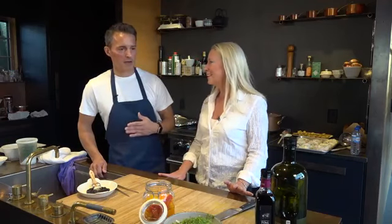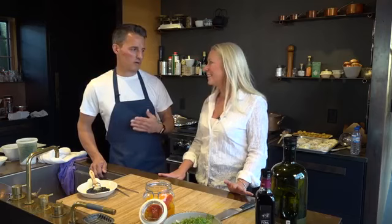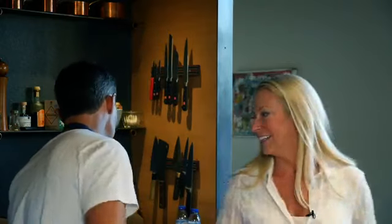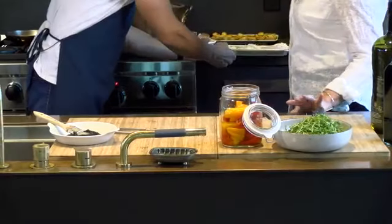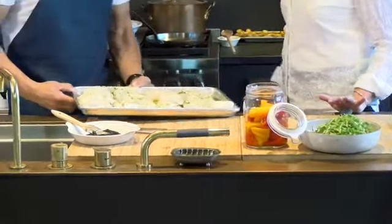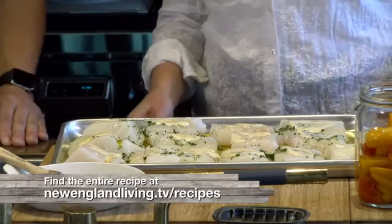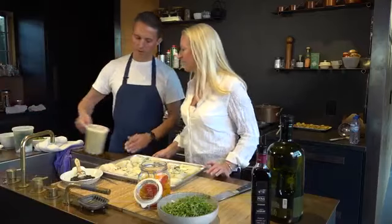So for the last course, cod. Now Portuguese use a lot of salt-cured cod. I try to work a little bit more with fresh cod. It's a little more approachable to the American palate. So what we do is we take beautiful fresh cod. That's what you have here. Yep, and we're going to bake it in the oven. A little parsley, a little bit of sea salt. Then we're going to serve it over some cool chickpea puree.